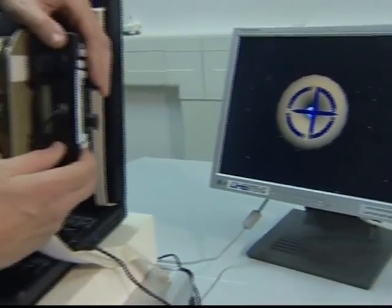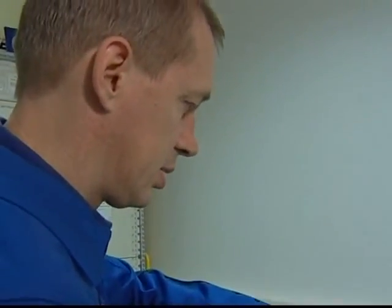As well, he will be carrying out experiments for scientists back on Earth. What scientists are trying to determine is if microgravity influences our perceptions of parallel lines. Orientation is something that is very important also here on Earth, how people can orient themselves.